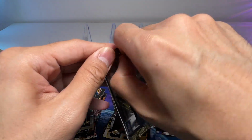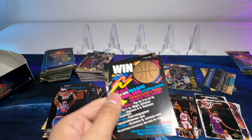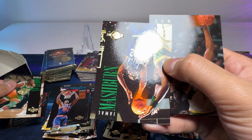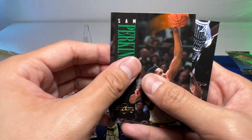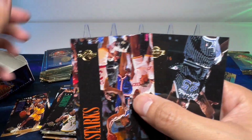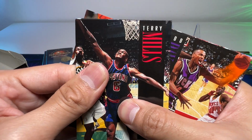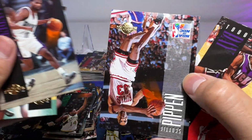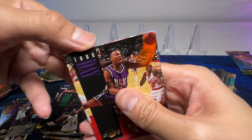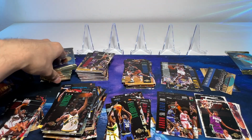Okay, let's open this. We got Sherman Douglas, Jamal Mashburn, Sam Perkins, Anthony Pillar, John Starks, seems to be the same pack again. Bobby Fields, Terry Mills, Lee Mayberry. Oh, we've got Pippen. There's a new one, NBA on NBC. Alfonso Ellis, pretty promising rookie back then.